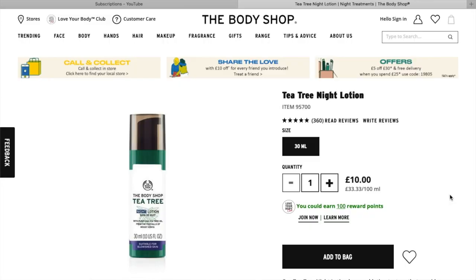It's only £8. Okay, the next product is the tea tree night lotion. So the night lotion, it could be good in combination with some of the other products. So for example, if you've just got a couple of other products from the range, this might be good. It's something that you put on specific spots so you don't dry out the skin too much, because obviously tea tree is very drying.